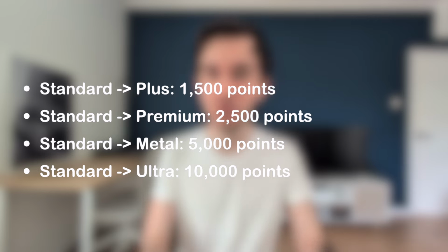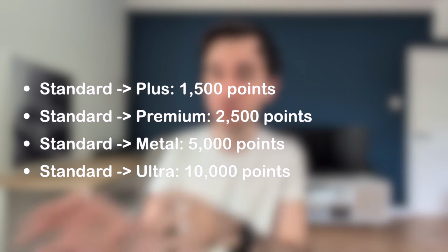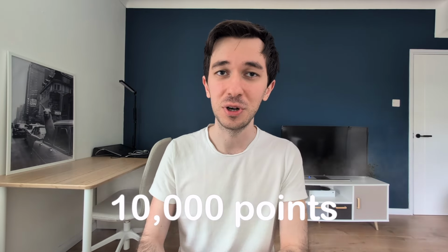But another type of bonus that Revolut offers is the so-called plan upgrade bonus, where they try to incentivize you to upgrade to a higher tier of Revolut and pay them some more money basically, and in exchange they can give you a chunk of points. The exact amount of the bonus is going to depend on which plan you are currently at and which plan you are upgrading to, but for example, if you're going from standard all the way to Ultra, you're going to get 10,000 Revolut points as a bonus.